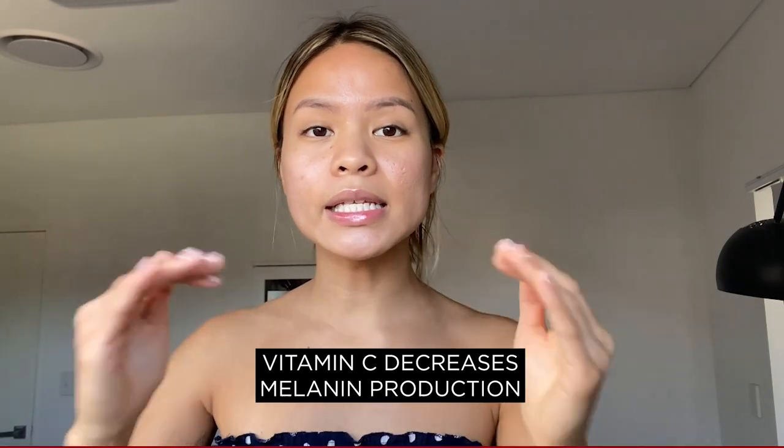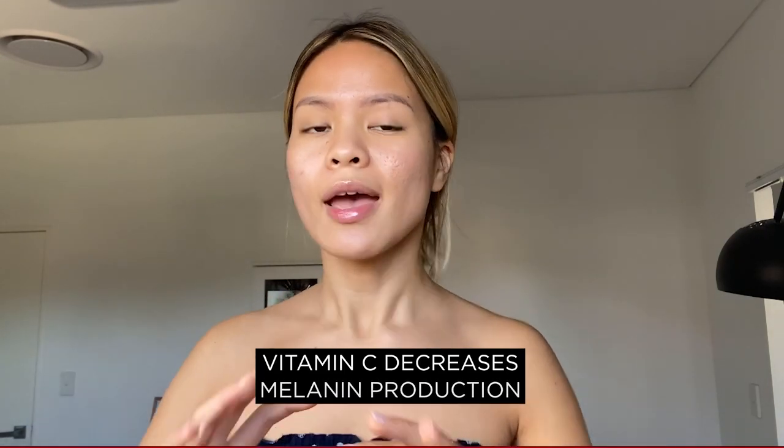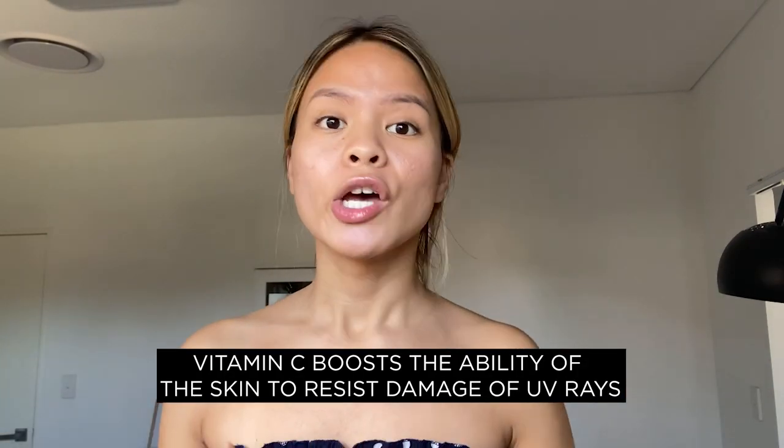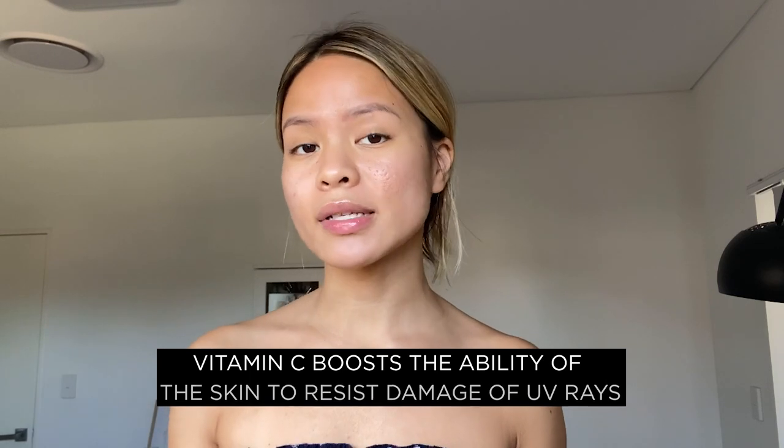Luckily, there are vitamin C products that counteract that. Vitamin C decreases melanin production, and that means those blotchy, patchy skin sections are less likely. Vitamin C also boosts your skin's ability to resist the damage of ultraviolet rays. So those are the main benefits of vitamin C.